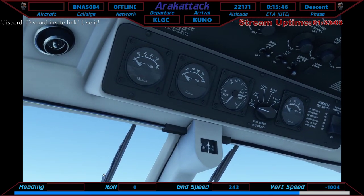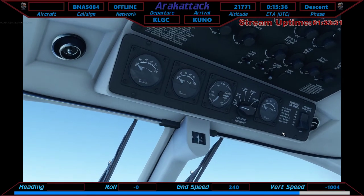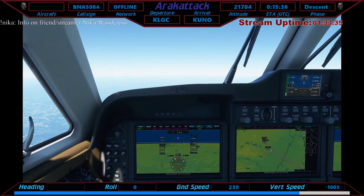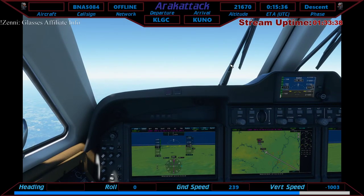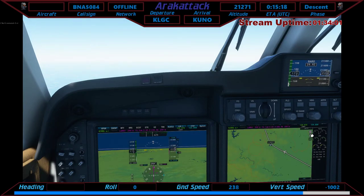So we need 158 for full flaps. Extension speed is 182. Approach flaps at 202. Full flaps at 158. I'm descending slowly. They haven't yelled at me. No, you know, I'm probably fine. Sure, I'm fine. That's why I was hitting the wrong button.